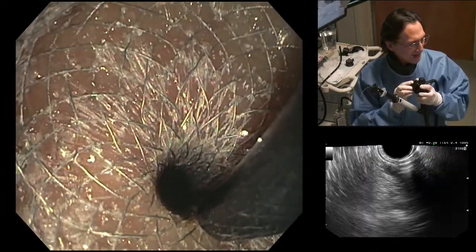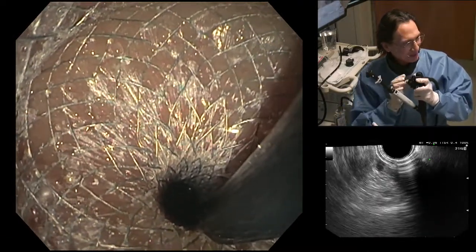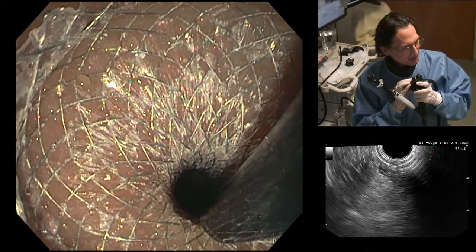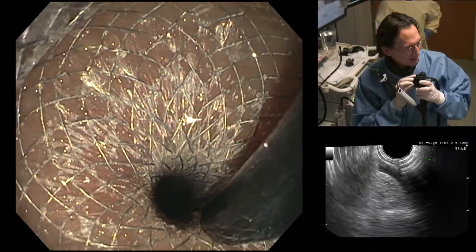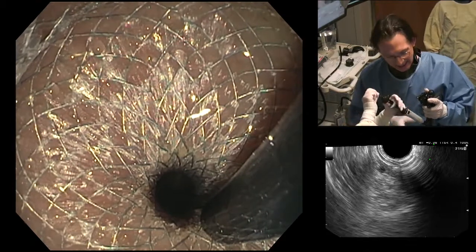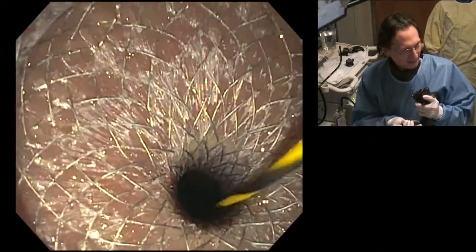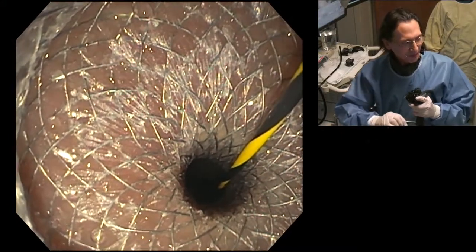And you're looking inside, and the question is now whether we're inside of the peritoneum or inside of the bowel. And of course, we're hoping this is inside of the bowel. And when you're in the peritoneum, usually the first thing you'll see is omentum. You'll see some fatty tissue. I'm not seeing that, so this looks promising. All right, so we're going to leave the wire in place, and I'm now going to remove the delivery system. Okay, so I'm now pulling back. There we go. I am very optimistic. This is looking very nice.